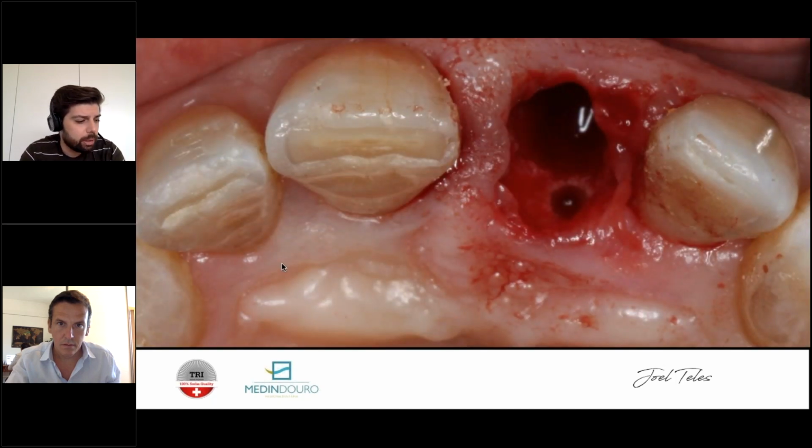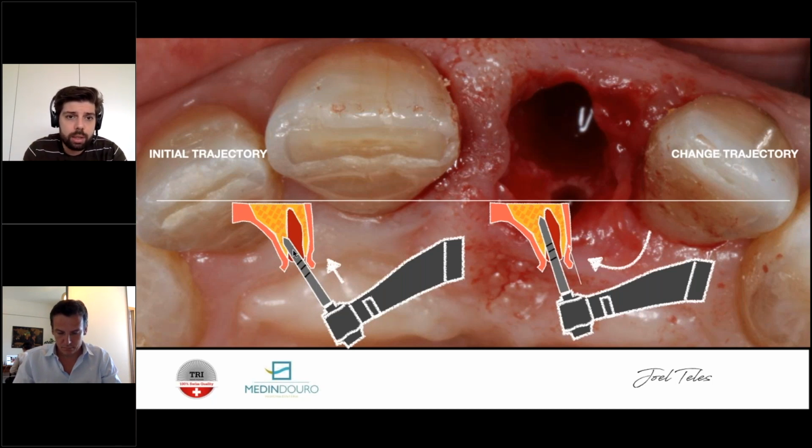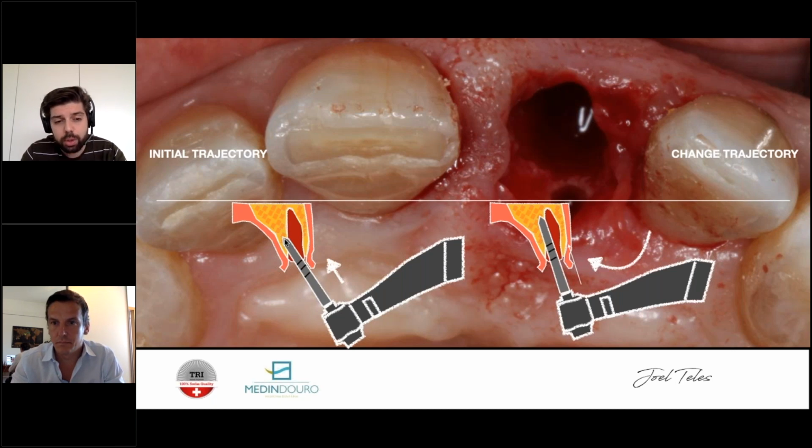Okay, so a lot of questions about the drilling procedure in these cases. This is a technique called the double trajectory technique, and it's very easy to do. First of all, you will start more or less at 45 degrees, aiming for the palatal portion of your socket. So this is buccal, this is palatal, and you go at 45 degrees and more or less 2 to 3 millimeters below the top of the bone. You'll puncture it for about 1 to 2 millimeters, and then you'll start correcting the orientation. So you go like this, and then you start correcting like this. You do this with your lance drill and with your pilot drill.